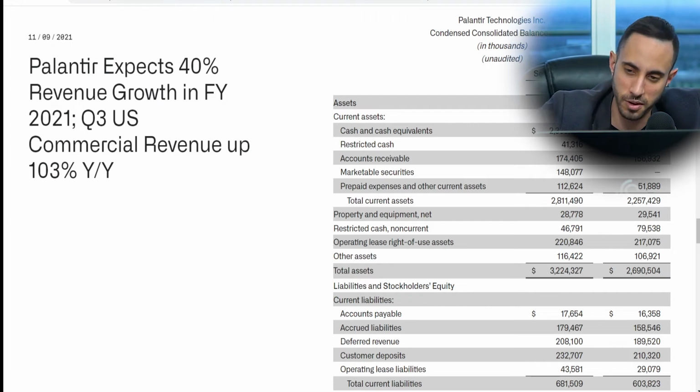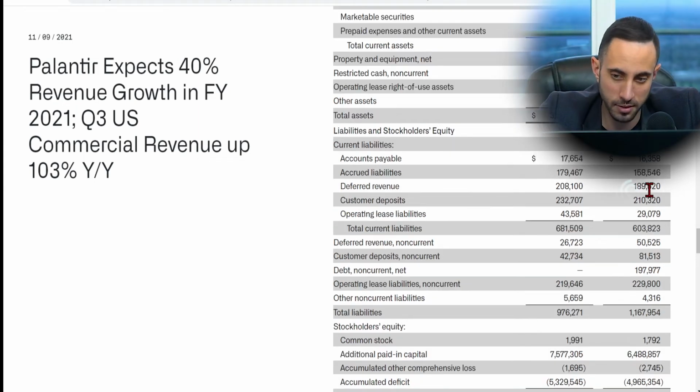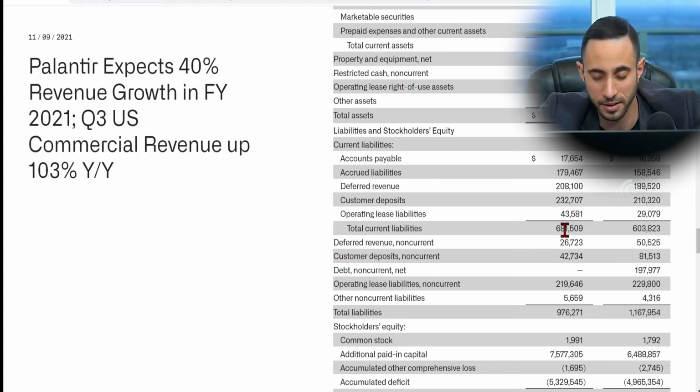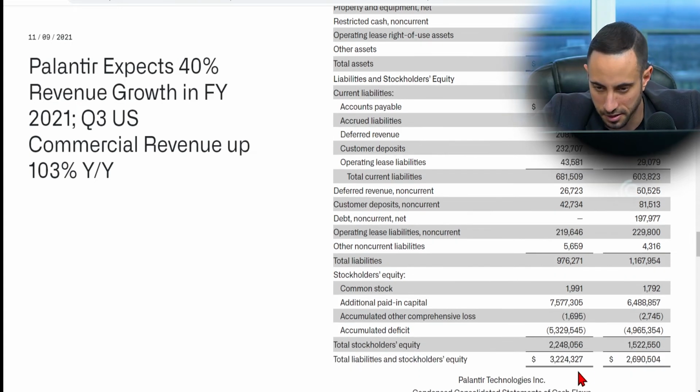Meanwhile, September 30th, 2021, the company had 2.3 billion in cash and 2.8 billion in total current assets. When it comes to liabilities, total current liabilities, they had just over 600 million in 2020. They've added some, so 681 million in total current liabilities for 2021. However, in terms of total liabilities, 1.16 billion in 2020 and 967 million in 2021. So liabilities decreasing, assets increasing.